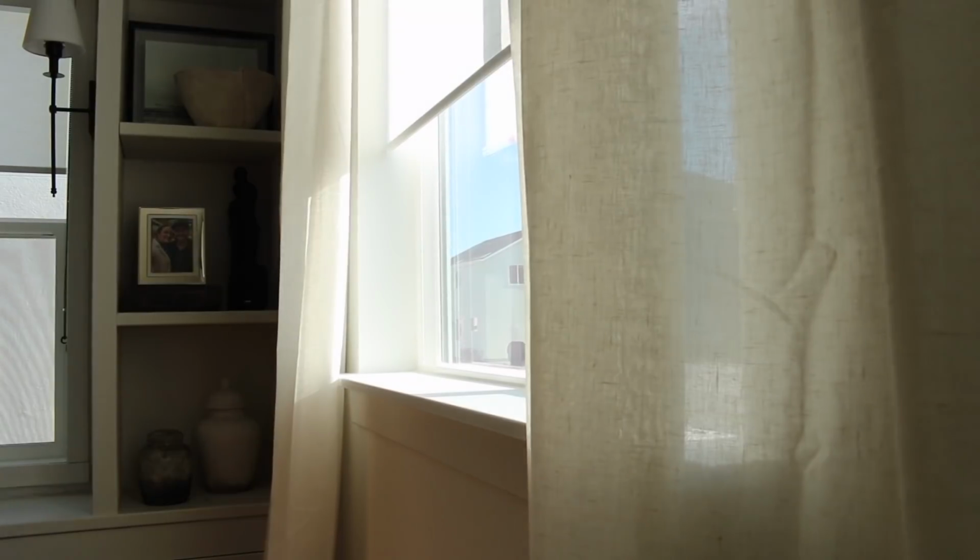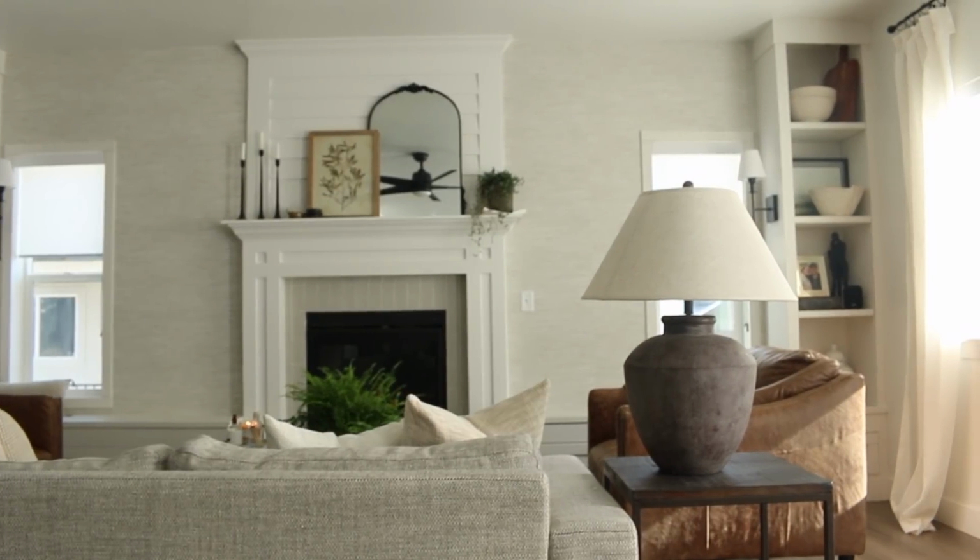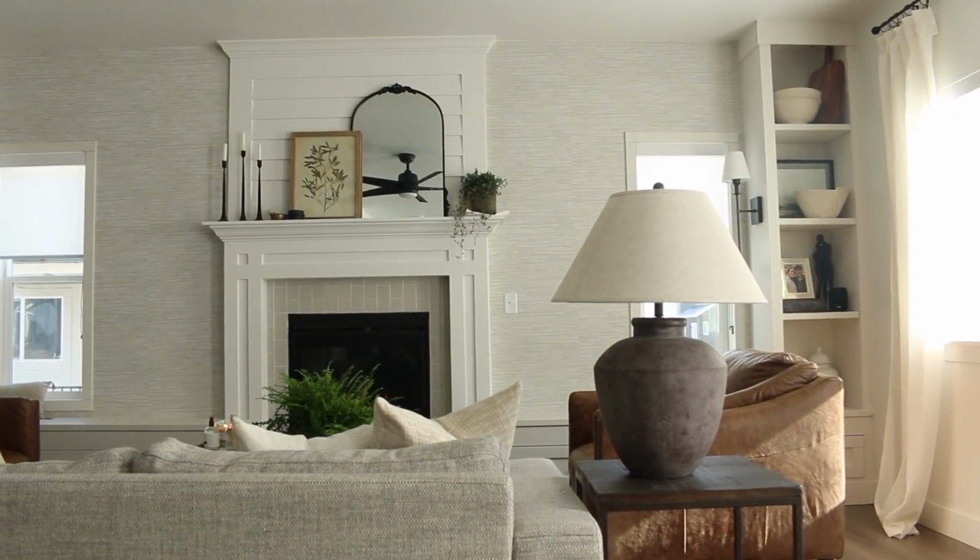So next I'm going to talk about my window coverings for my living room. Now I wanted to keep everything light and bright because we're in such small quarters of this home. My window coverings had to be cohesive with the other parts of my house. So for our living room, we decided to go with light filtering shades. We used Budget Blinds, and they were really great. We got a really great price for them, and they just worked out so well.